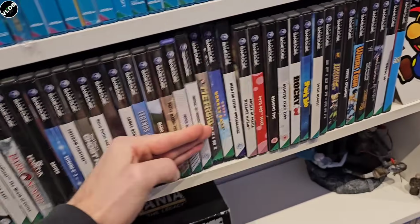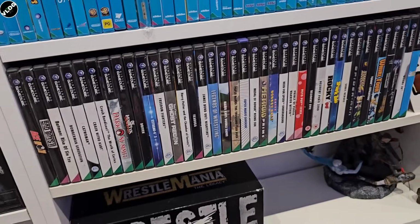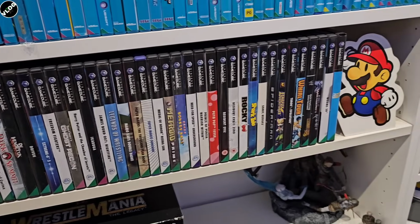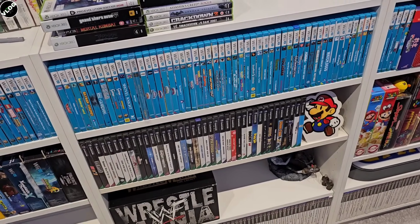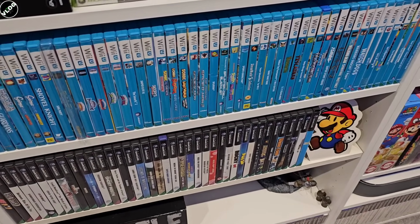There we go, job done. These are all sat nicely. Oh, take two. It's all done. It feels so much better now I know that's done, because it's just been annoying me, right? Those little things annoy you after a while. I kept having to rearrange the GameCube games because of that trunking issue. That's sorted out.